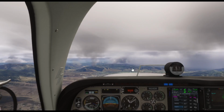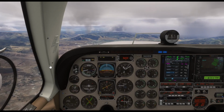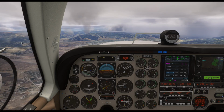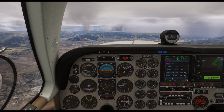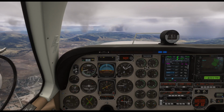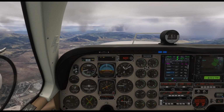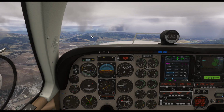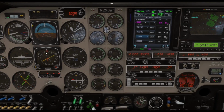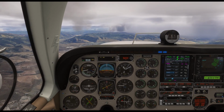Alright, we got a nasty cloud up ahead of us here, but we're below it. So far we are holding the track as it's meant to be, tracking in right on that heading of 118. And that's not the heading bug doing it, that's the GPS doing it.